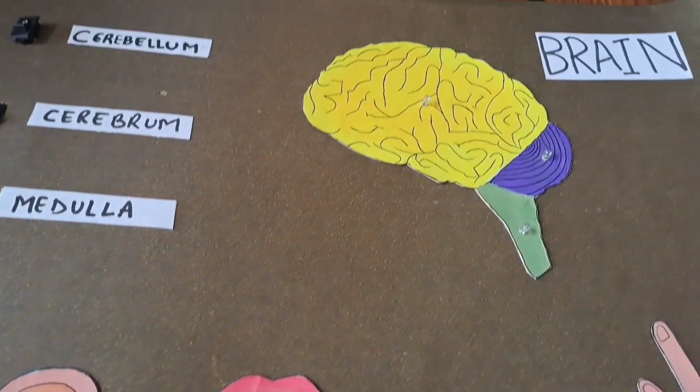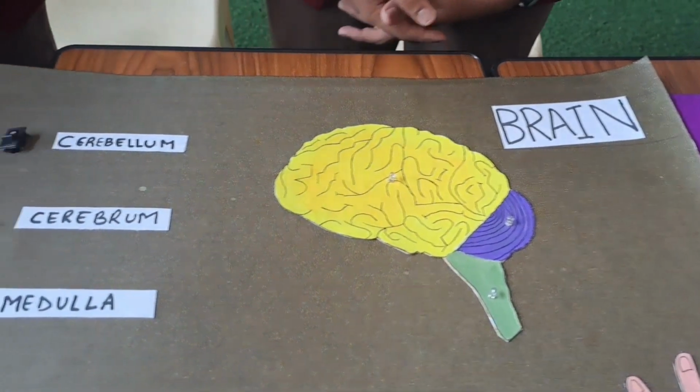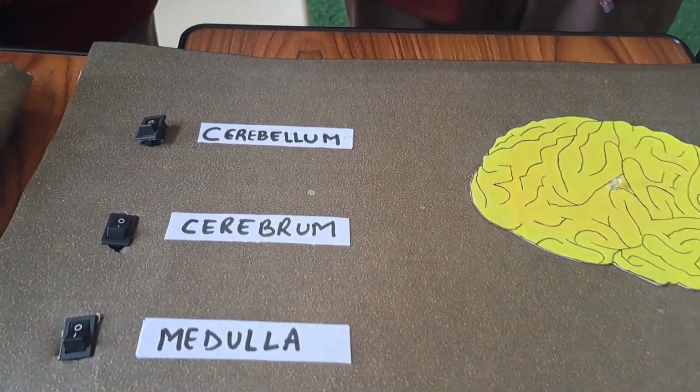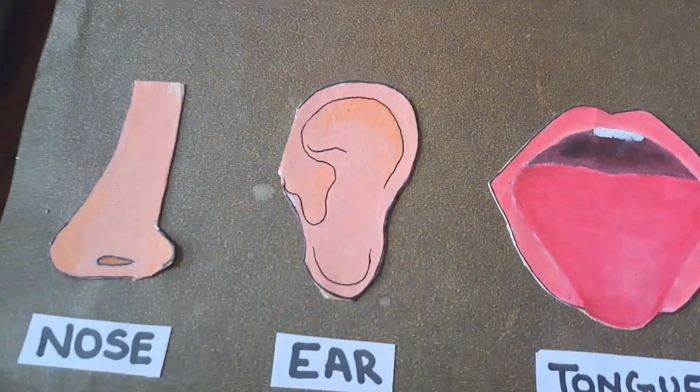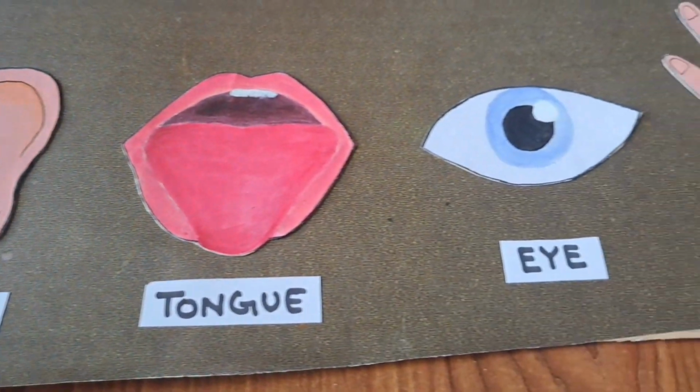Next one is the nervous system. Cerebrum, cerebellum, medulla oblongata. Cerebellum, cerebrum, medulla. Nose, ear, tongue.